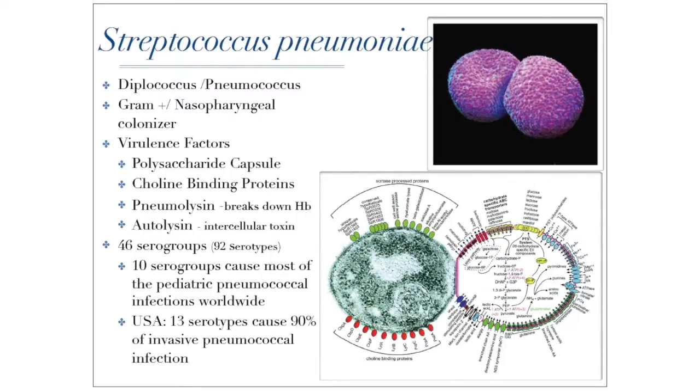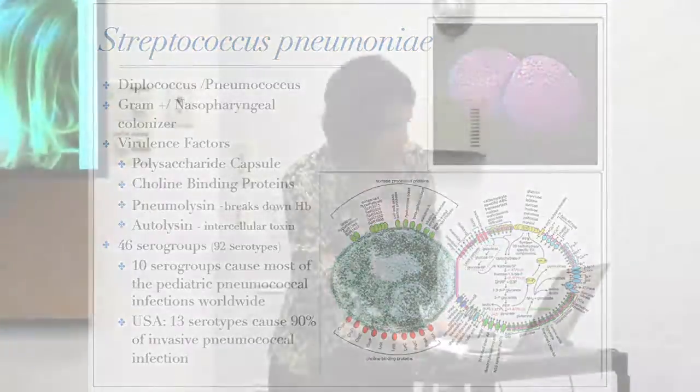So there are 46 serogroups, and within those groups there's 92 serotypes. And then the big kicker is that 13 of those serotypes are the cause of 90% of invasive pneumococcal infection. So we talked about the cost of acute otitis media, pediatric AOM, and it's really about invasive pneumococcal infection when we look at our cost, our impact of pediatric AOM.